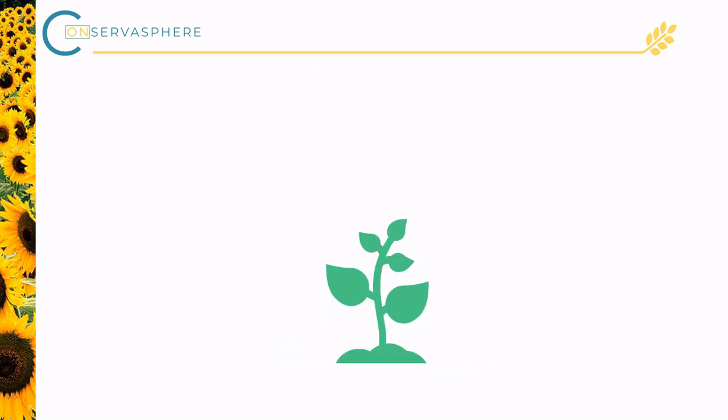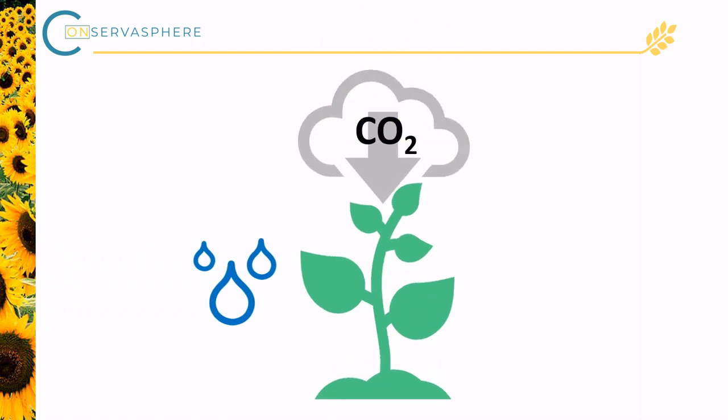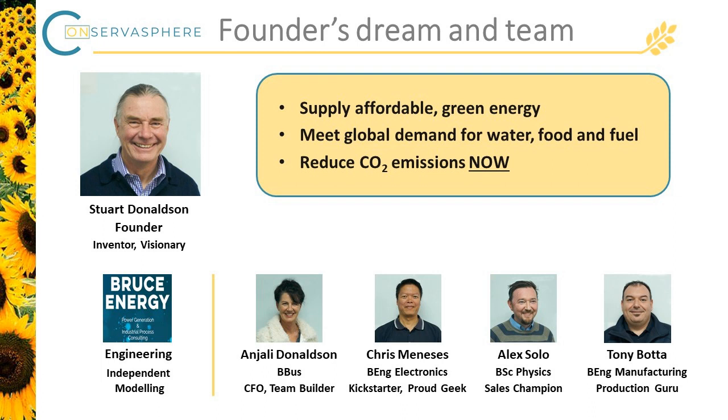It will produce water that will grow CO2-absorbing biomass. We're Team Conservasphere, delivering an energy ecosystem now that will positively impact the environment on an unprecedented scale.